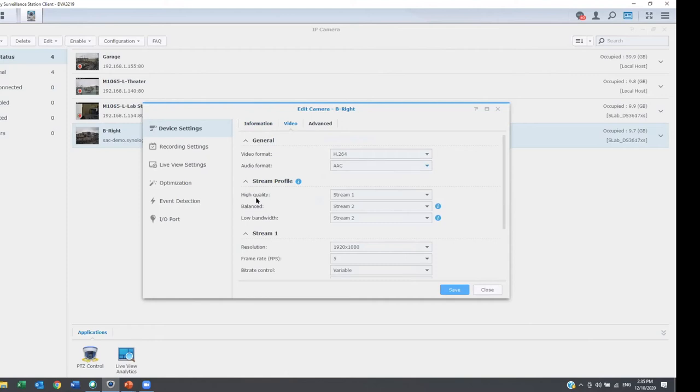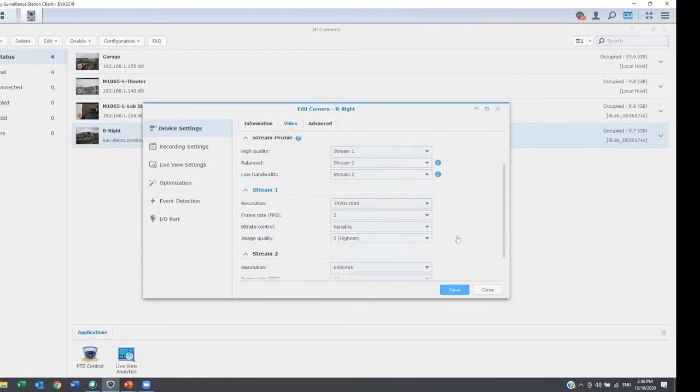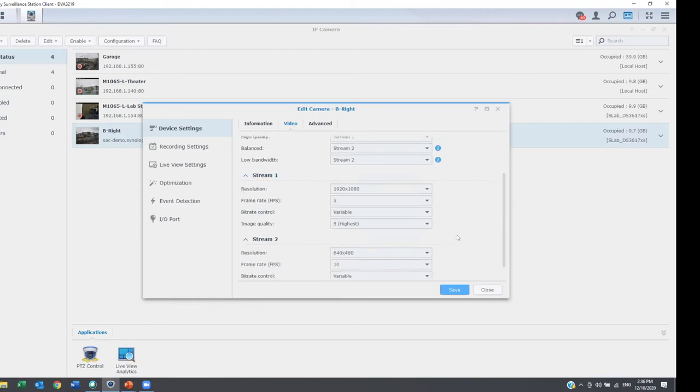And then here we have three stream profiles. First one is high quality, balanced, and low bandwidth. So we're going to do high quality and low bandwidth here. With high quality, we have stream one set up. So let's scroll down and see what the stream one setup looks like.